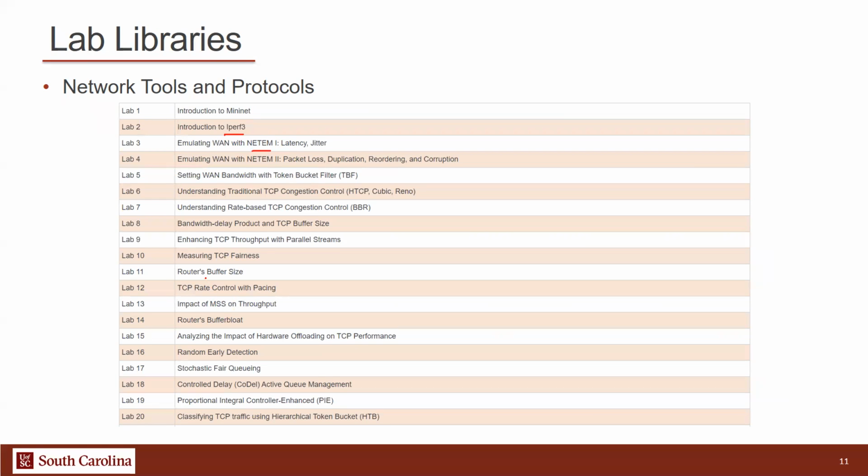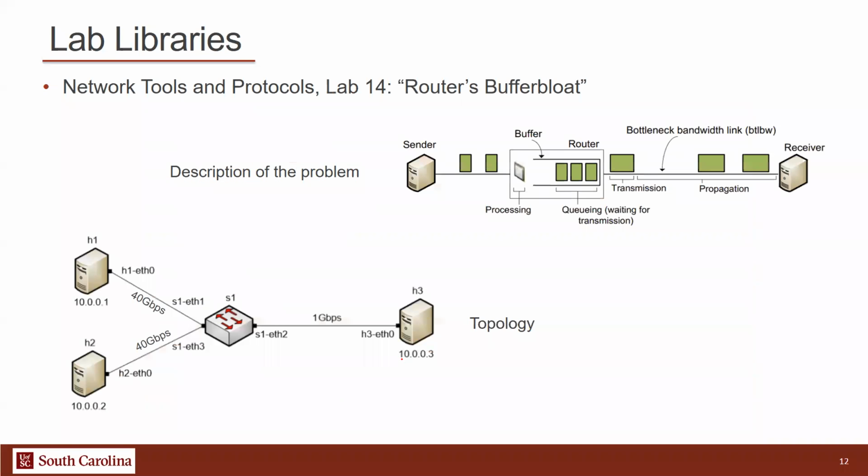Fairness, router buffer size. There are experiments that showed what a buffer bloat is, how to mitigate buffer bloat, several topics. Active queue management, AQM. The type of topologies I showed before, the perfSONAR topology, that was the pod for labs related to perfSONAR. In this case, for labs on network tools and protocols, there are a variety of topologies. This is one example. Lab 14, routers buffer bloat.